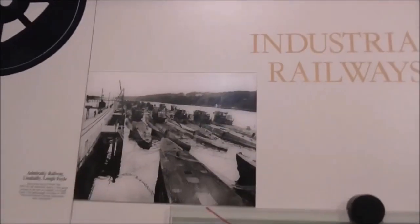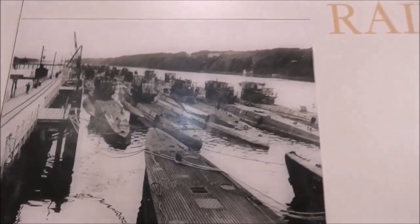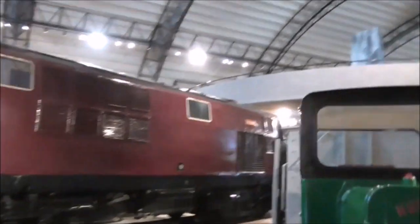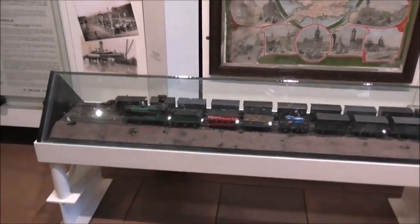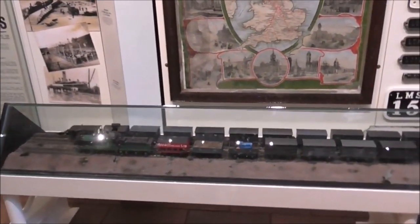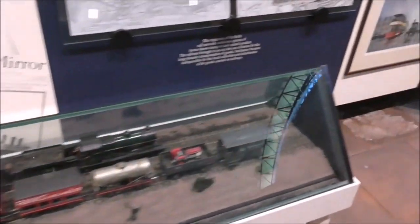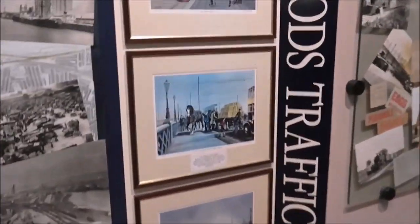My goodness. I'd heard about this. But anyway, on we go. I don't even know what I'm looking at here. This place is full of magical things. We boys would love it. And daddies. There's one carrying a tractor. Daddies would love this place. General freight traffic.